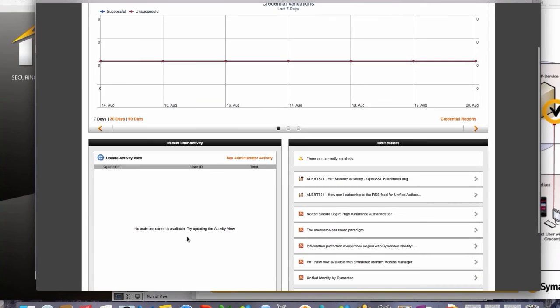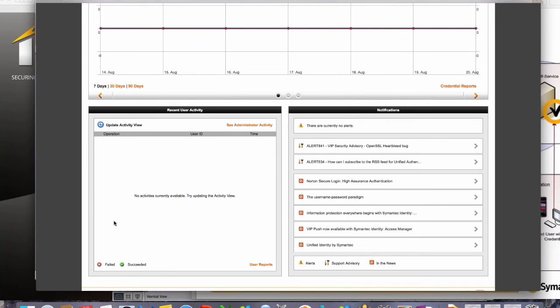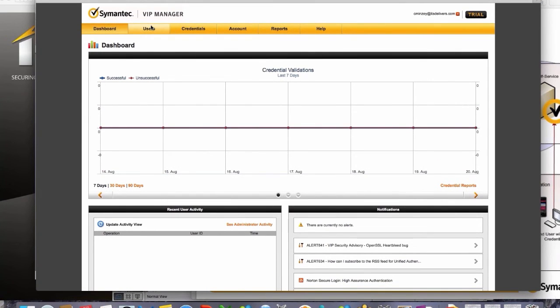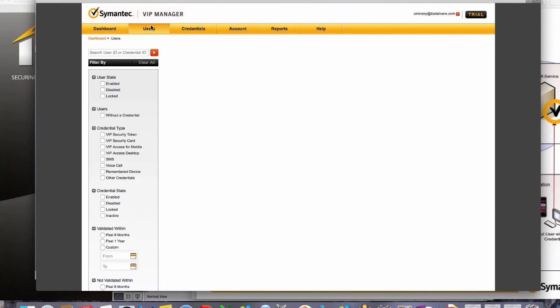This will show up in real time. It'll tell you what the user was trying to do, who was trying to do it, and at what time. And it will show you if they were able to log in, if it was successful or unsuccessful. So if I'm trying to reset a temporary passcode or register a new device, it will show up within operation, which is great for your service desk because they can log in, see what's going on, see what user is having an issue, and be able to identify that right away.